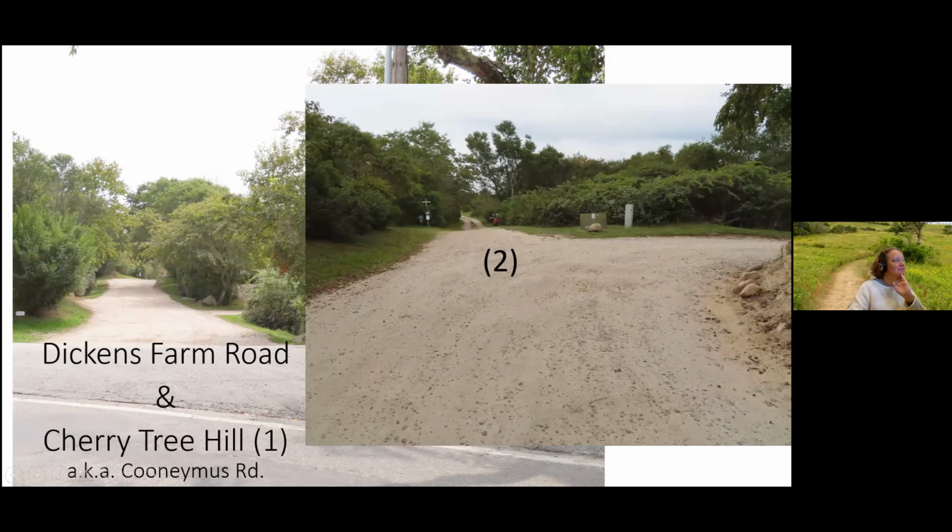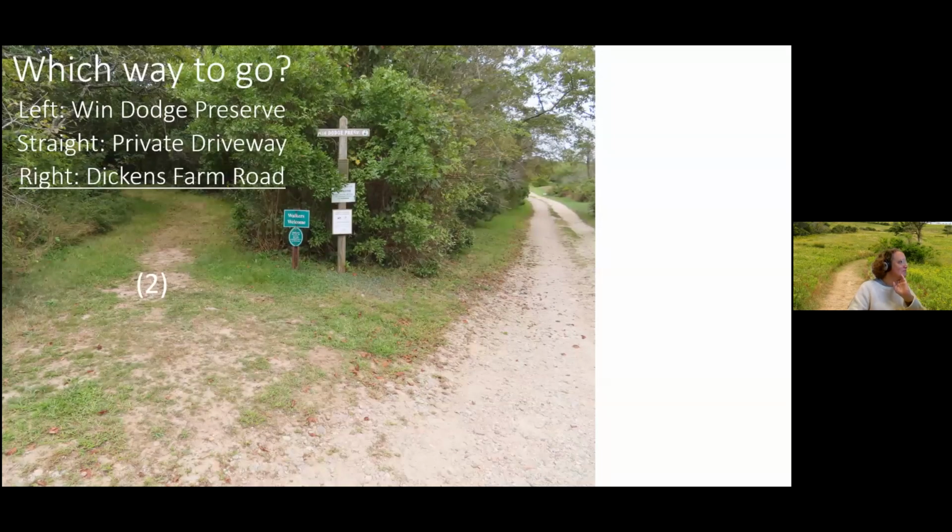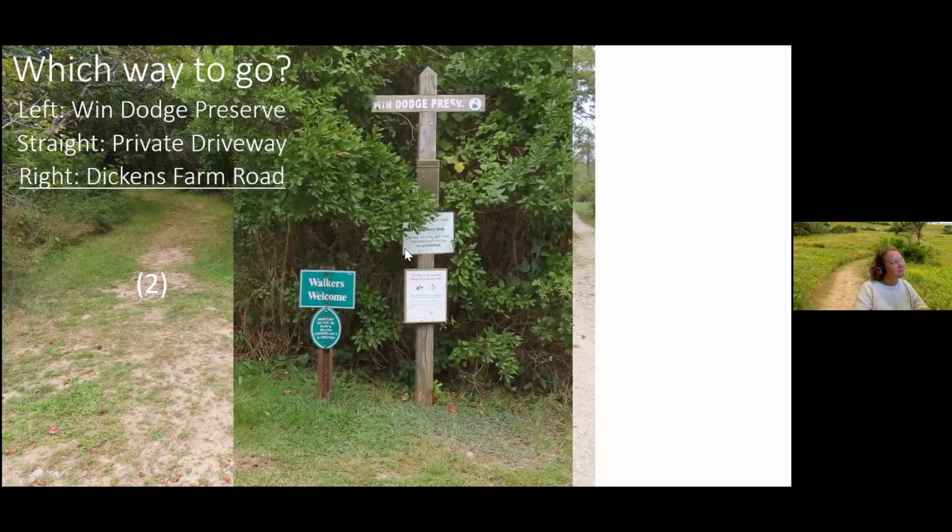And if you go left, which way do you go? If you go left, you're going into this area, which is the Windodge loop that I mentioned. If you go straight, you're going down a private driveway. And again, this is the Windodge sign, and it's pretty obvious that this is the Windodge. So for all the signage you have here, you have no Dickens Farm Road sign. So you'll know when you get there. But what you really want to do is go right.